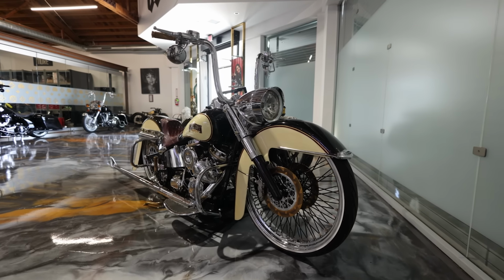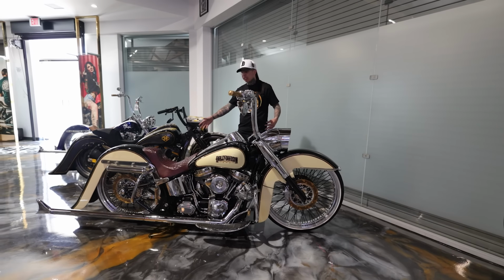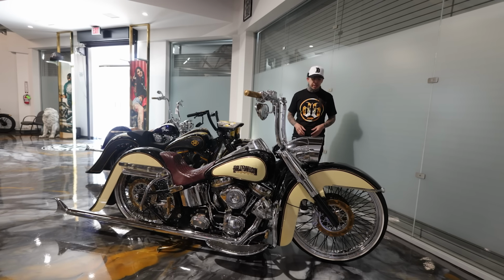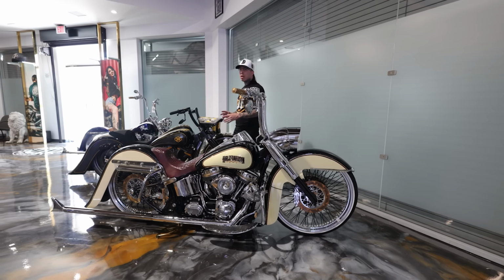We're going to start off with a few models. This model right here is considered a kingtail. Large wheels, more proportional, stretched out on a softail frame. So this bike right here, fully one-off custom build, and it has a traditional look. White wall, spokes, chrome, two-tone paint job, more traditional, screams Harley, but still that one-off custom build.